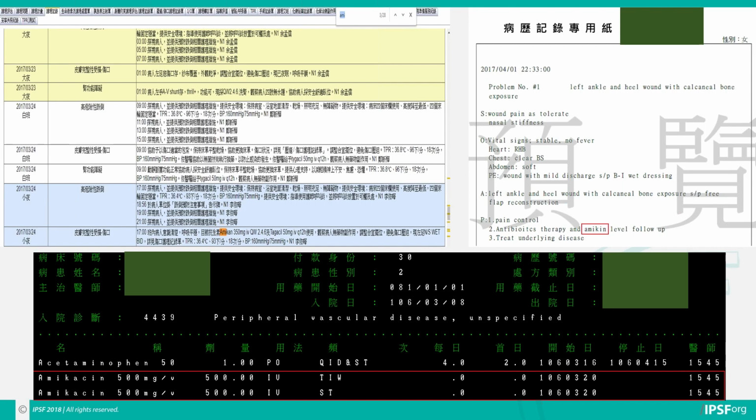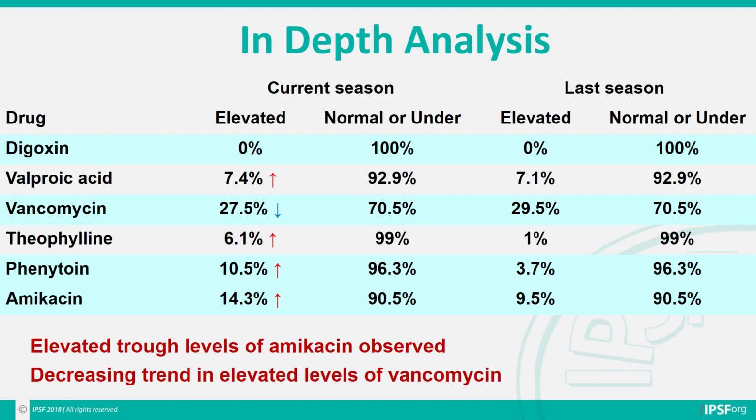And after you draw that all into an Excel spreadsheet, it should look something like this. Then you highlight the patients who have been overdosed, normal, or underdosed. Eventually you'll get data that indicates an elevated trough level of amikacin observed and a decreasing trend in elevated levels of vancomycin. So when you're trying to prove a point, this is pretty much what you do. You collect data and you show it to team members in order for them to suggest.